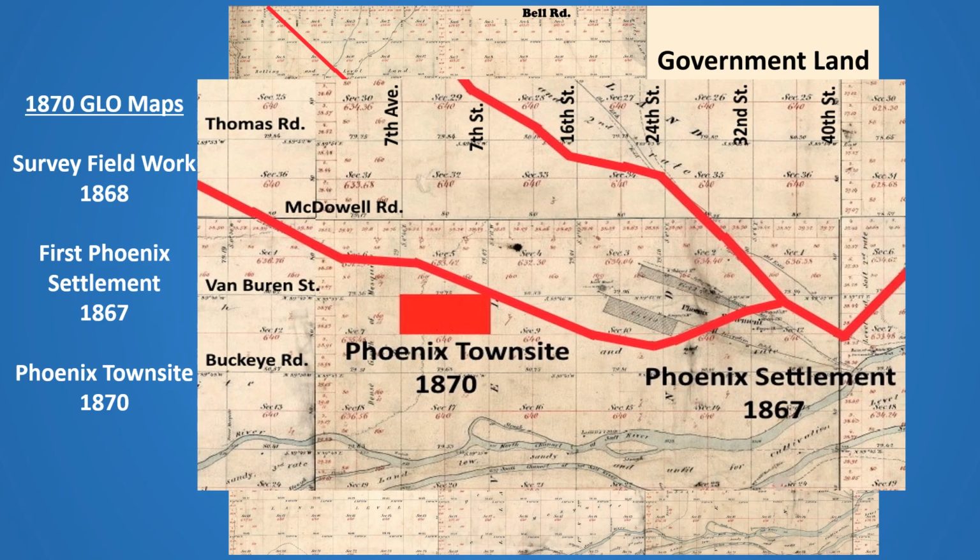It was in this area that Jack Swilling and friends in 1867 first irrigated fields using prehistoric canals to grow food for markets at Camp McDowell, Wickenburg, and Prescott. In late 1870, the Phoenix town site was established 3.5 miles west of the settlement around the current city center at Central Avenue and Washington.